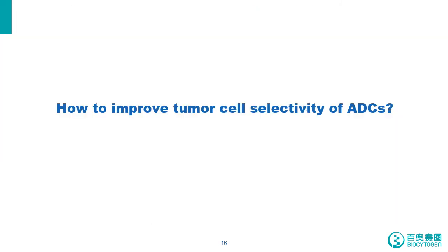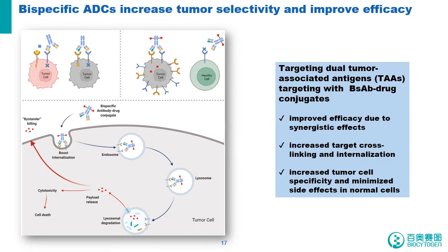But the one problem of ADCs is that many tumor-associated antigens are also expressed by normal tissues. So this will cause off-tumor toxicities, which prevent people from using a higher dose for treatment. So the question we want to address is how to improve the tumor cell selectivity. We think a bispecific solution also works here.